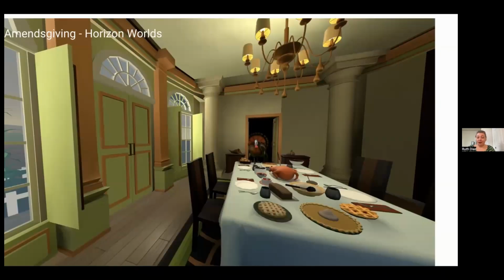Here's another environment. So this is combining the familiarity and the expectations of the holiday Thanksgiving with the realization that there are secrets behind the food and behind closed doors that we have to face. So you can see that turkey in the background. And if you walk up to the turkey, you can learn about what the turkey symbolized for indigenous people.